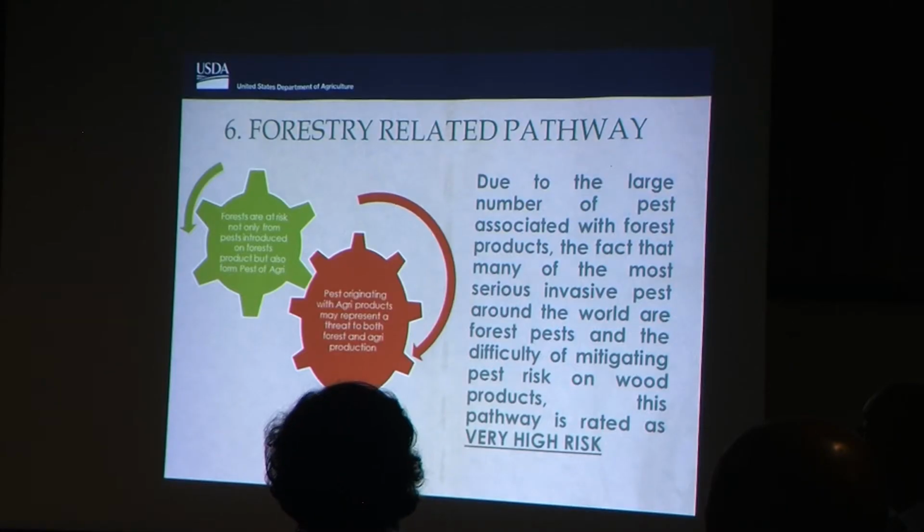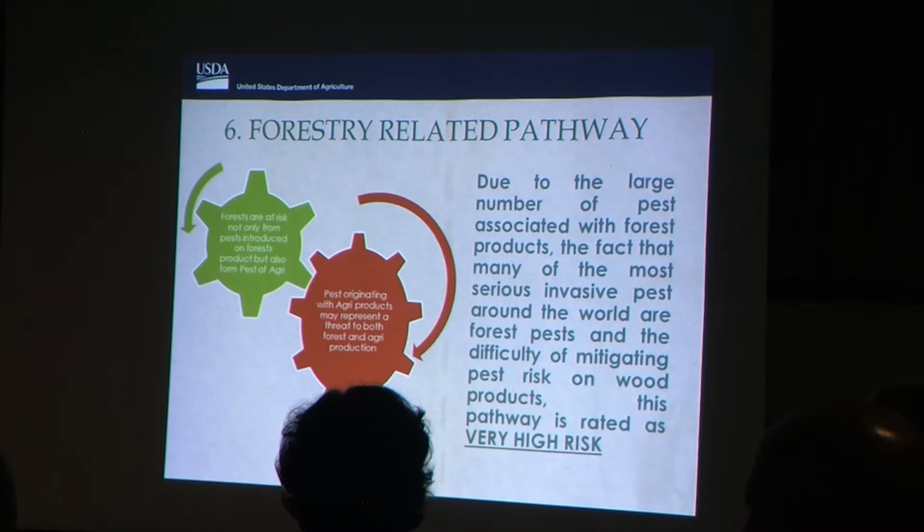As well, pests that originate with agricultural products may represent a threat to both forests as well as agricultural production, things like scales, whiteflies, and mealybugs. And due to the large number of pests associated with forest products, and the fact that some of the world's most serious invasive pests are forest pests, it was ranked as very high.